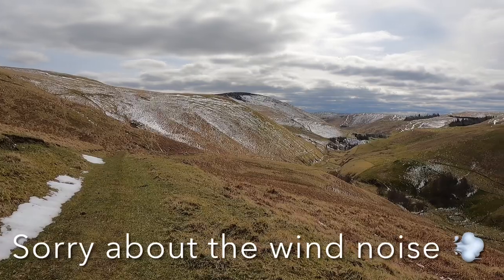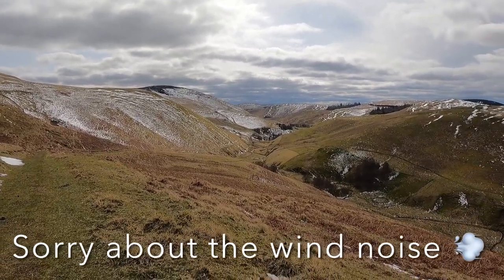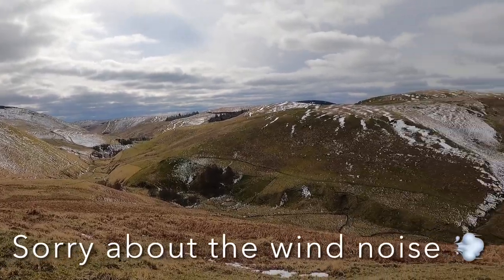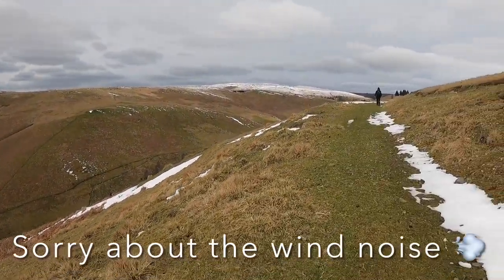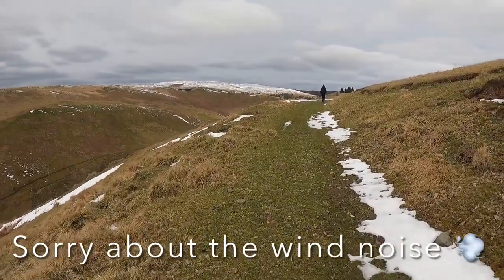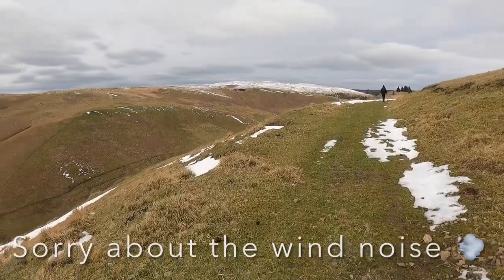That's us nearly at the top of the hill that goes straight up from Barrowburn. Once we reach the top, we drop down past Fairhaugh, and then it'll be lunchtime in the trees. Quite looking forward to that because I'm absolutely starving.